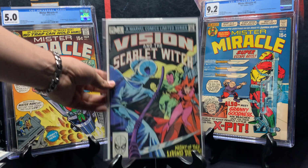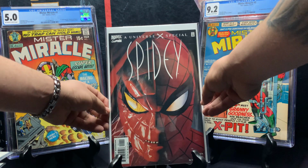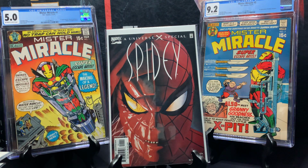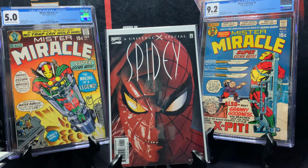All right, now on to a Universe X special Spidey. Now, besides obviously being an interesting cover on this one, as you can see, he's half and half on the face.